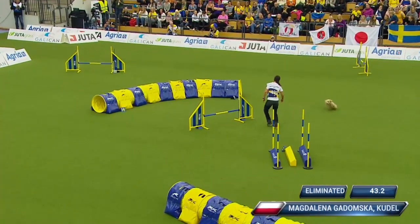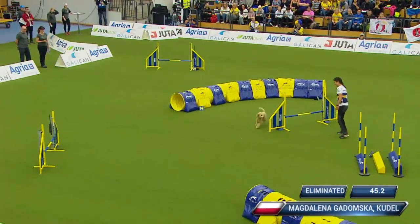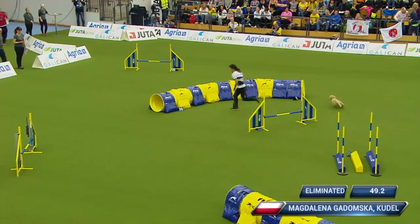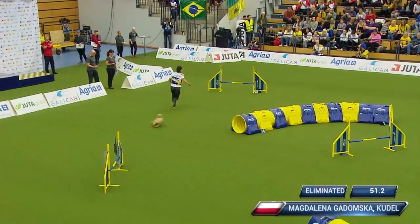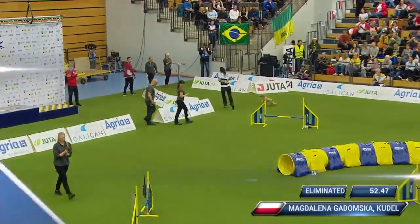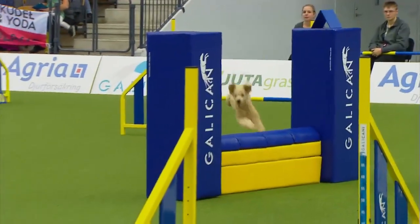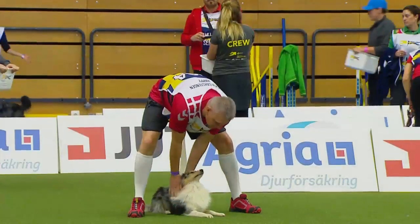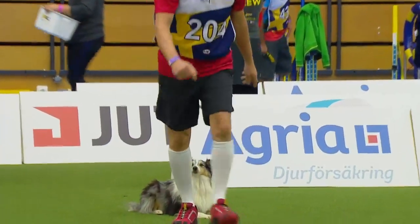A lot of tunnel traps here. Tunnel traps after the dog walk. Another tunnel trap after obstacle 19 going over 20. Let's see how many are tempted by this. Next is a Danish team. This is Jesper Carstensen with his Sheltie, Happy.